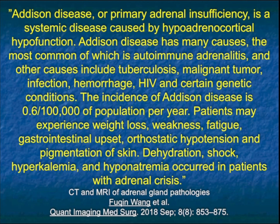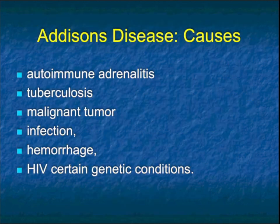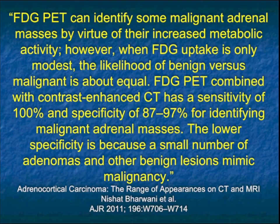Again, most of the time we see that it's from infection or bilateral hemorrhage, metastasis, but remember, to get Addison's disease, you need to have bilateral adrenal involvement. If you have one functioning adrenal, you're fine. So it's going to be pretty rare with primary adrenocortical carcinoma, though it is reported. And here's just the list again: autoimmune adrenalitis, TB, tumors, infection, hemorrhage, and certain HIV conditions are all possibilities.